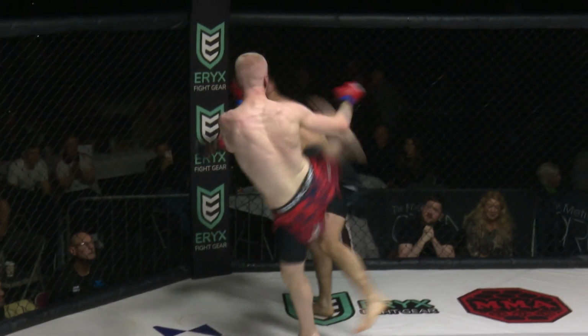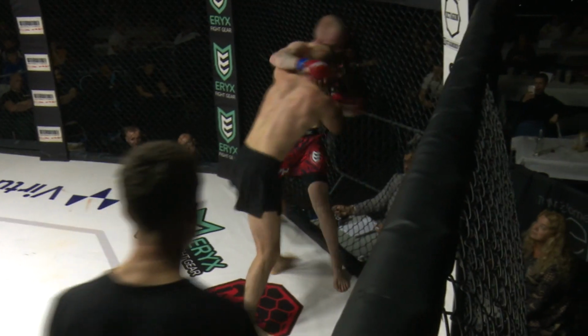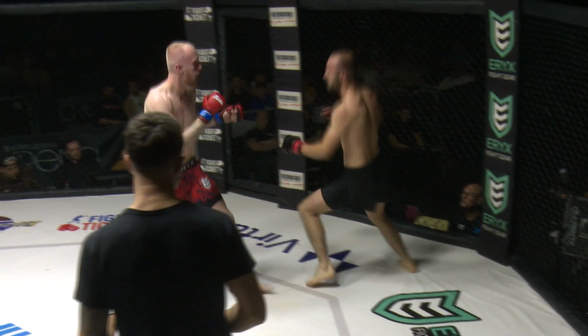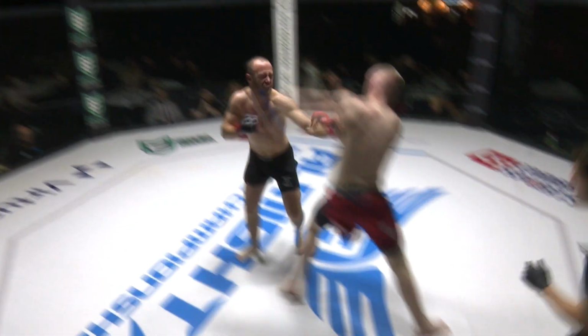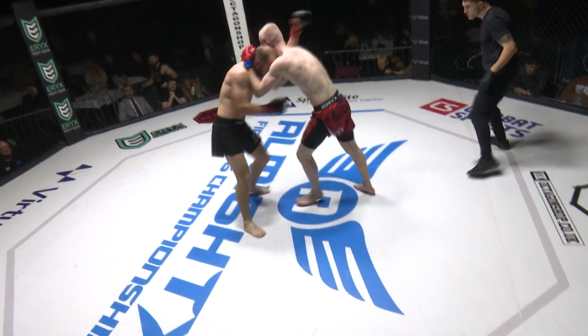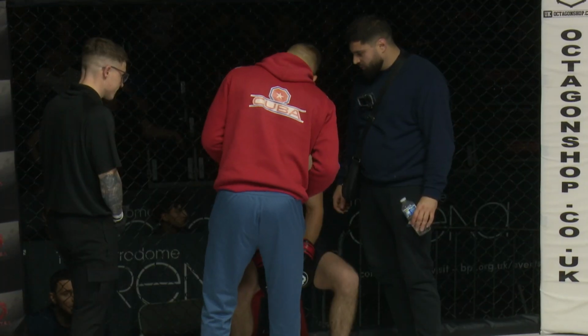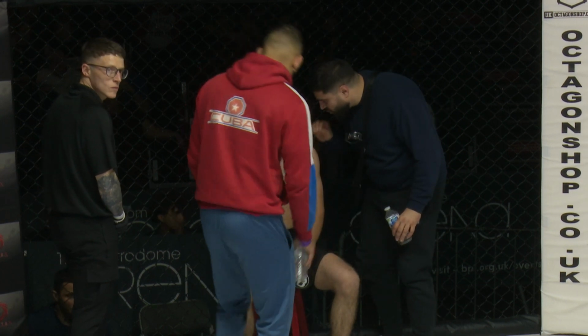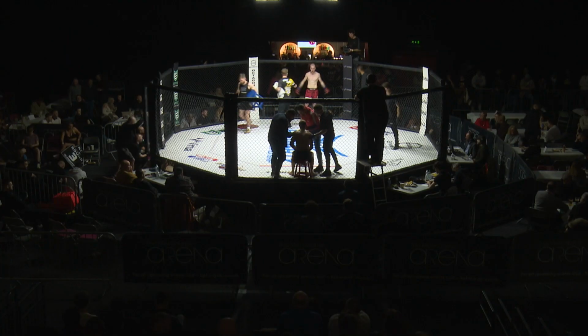Is it fair to say he's a little bit unorthodox in how he presents his arm? I mean, he's going to throw punches from everywhere, no matter where his feet are underneath him. And again, if he finds a home for that right hand. Whew. Four seconds are cleared.